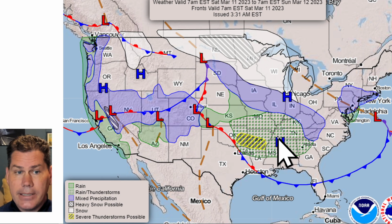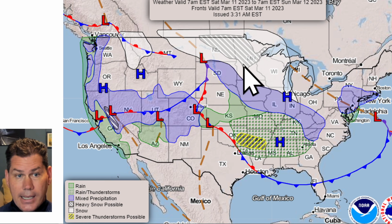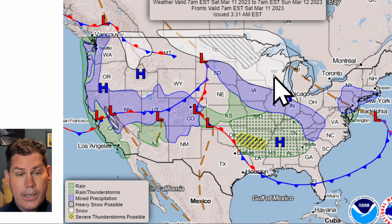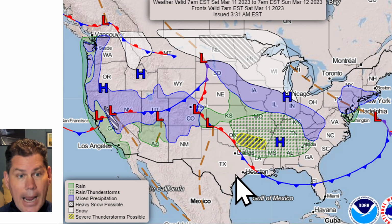But as we get into the day tomorrow, going into your Saturday time frame, there's the heavier snows breaking out across portions of the Dakotas through Wisconsin. There's the southern branch. That cold front lifts back up as a warm front. Temperatures rapidly surge across portions of Texas.